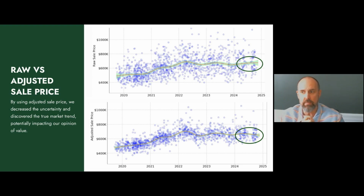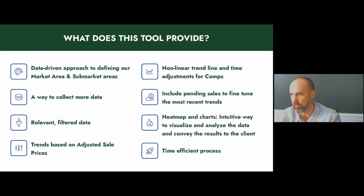It's providing a heat map. Oh, I should have switched to another slide. Sorry, this is all here for you guys. It's providing a heat map and the charts, an intuitive way to visualize and analyze the data and convey the results to the client. And I think, to me, most importantly, is the time efficient process.